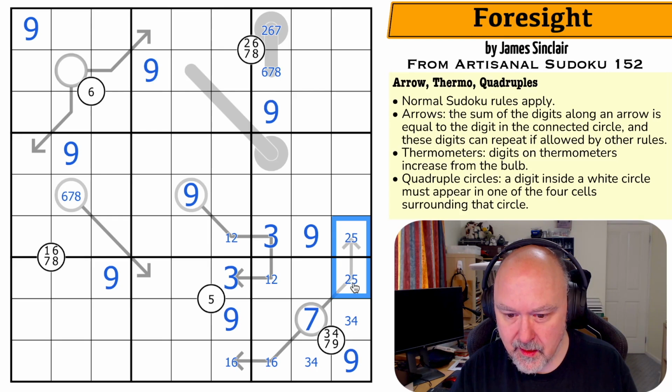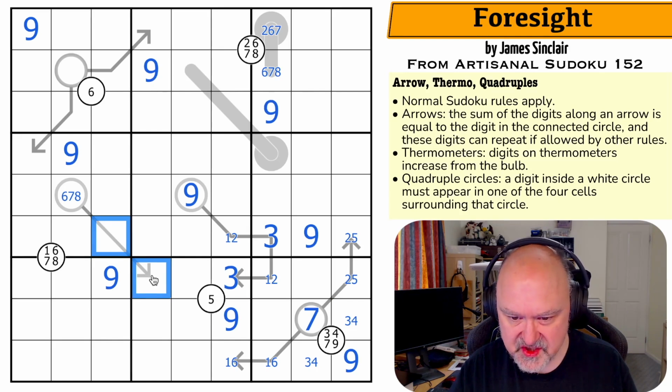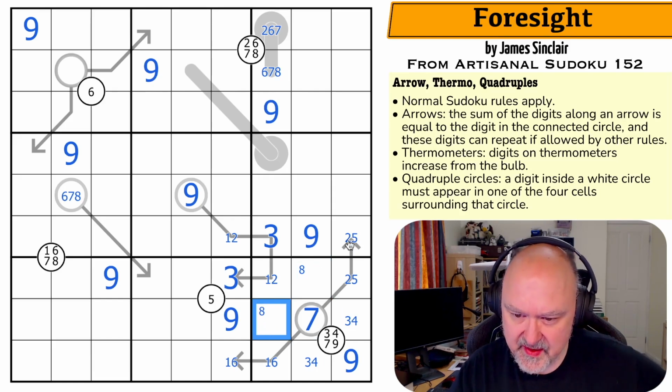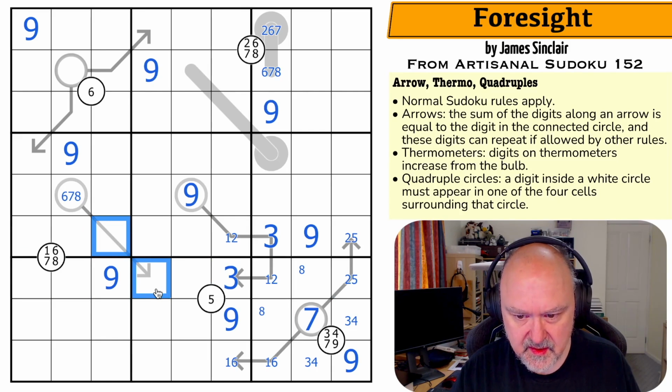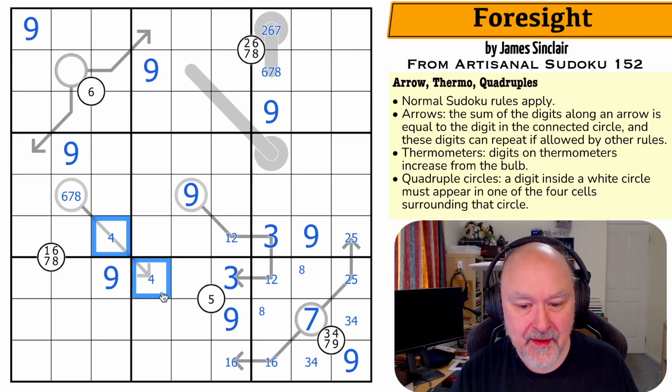But that's meaning that this is under even more pressure now. 8 is in one of those two, because 1, 2, 3, 4, 5, 6, 7, 8 has not been placed. But the interesting thing about this now is these two cells can't be 1, they can't be 2 because I've got 2s lining up. They can't be 3. The minimum these can be is 4. This has to be double 4.